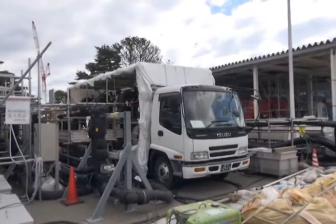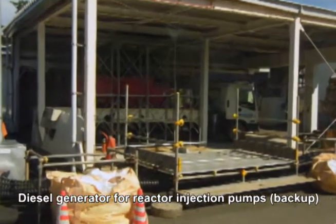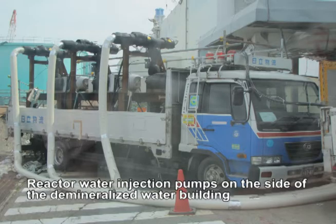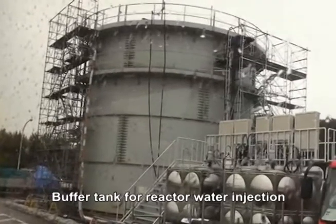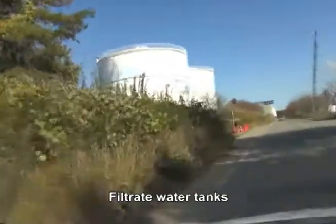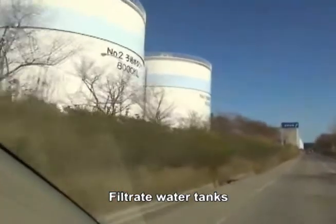The power source for the regular pumps is the on-site power, and that of the backup pumps is the power from the diesel generator seen at the back. These facilities are seismically reinforced. Furthermore, 3 more reactor injection pumps, which were installed just after the accident, are located in areas 10 meters above sea level. The water source of these pumps is the buffer tank mentioned before, whereas other freshwater supply lines are also installed for backups, which come from the filtered water tanks.